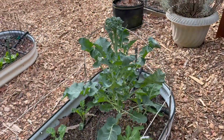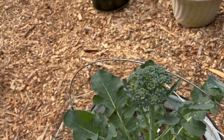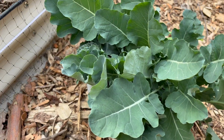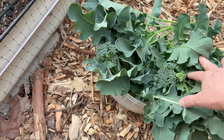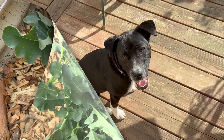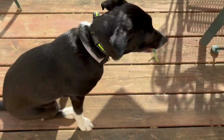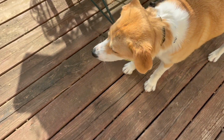So I also have a broccoli here. This is really opening up a lot, so I'll do the same on this one. But in the other bed, I did really good. I picked a whole bunch. Yes, there are a lot of leaves in here. I'll have to take this inside, clean it up, see how much broccoli I have here. But hey, I got broccoli this year. My dogs also like to eat the stems of the broccolis.